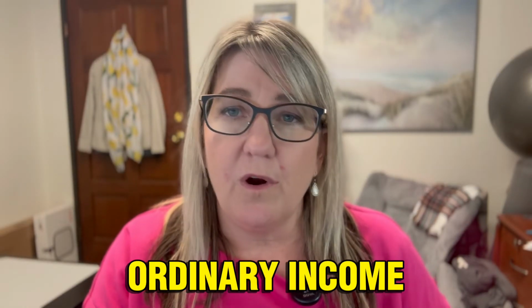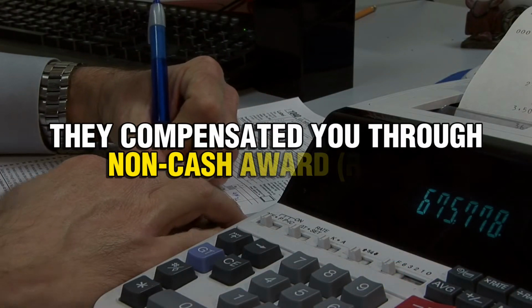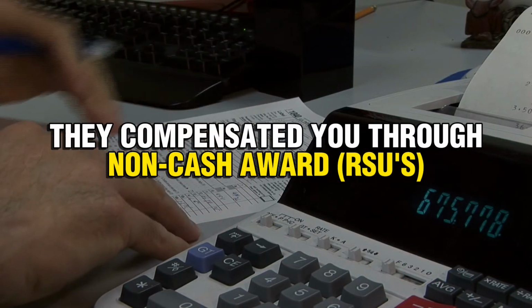Now, taxes were maybe withheld at 22%. When you go to file your taxes, you could be in a 37% tax bracket and maybe enough wasn't withheld. Or maybe you're in a lower tax bracket and they withheld too much. Now that gets tied out when you file your taxes. But this is all ordinary income. As part of you working for that employer, they compensated you through this non-cash award, basically. You have the stock that has value that's in your brokerage account and you can sell it.